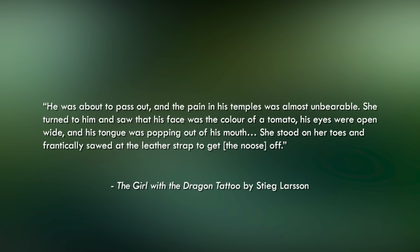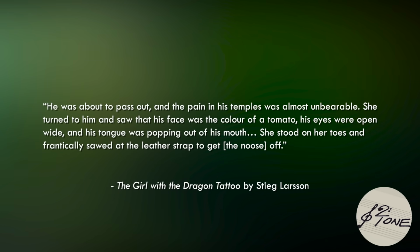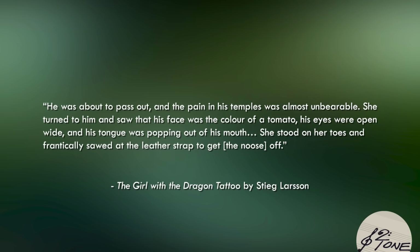Consider this passage from The Girl with the Dragon Tattoo. He was about to pass out, and the pain in his temples was almost unbearable. She turned to him and saw that his face was the color of a tomato, his eyes were open wide, and his tongue was popping out of his mouth. She stood on her toes and frantically sawed at the leather strap to get the noose off.